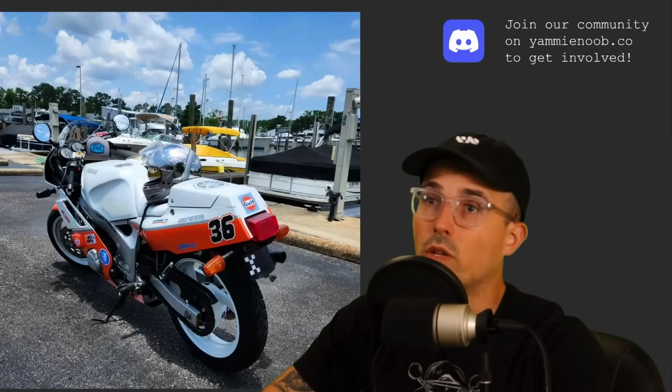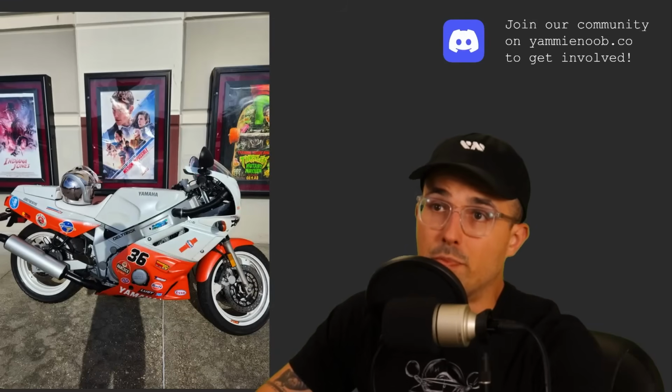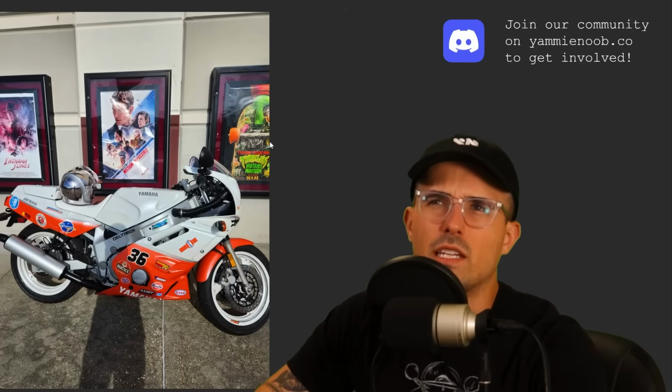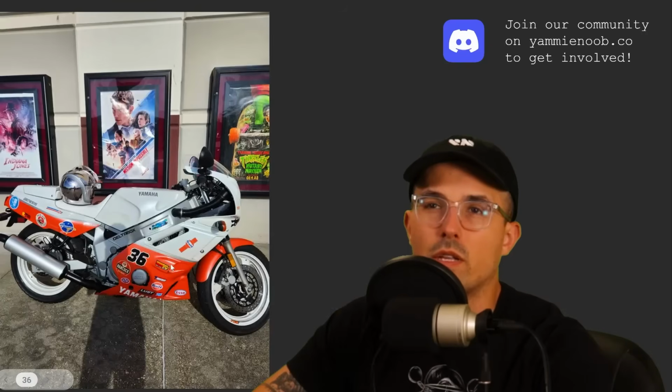This is in really good nick. The Gulf livery looks great. The frame looks beautiful. It looks new. It looks showroom. These photos are a little far away for my liking. I think it's funny that he's in front of some of the old 80s posters as well. I just think it's kind of sweet that we're seeing those old photos. I could do without the stickers on the side of it here. Maybe that is some old school 80s callback. I don't know what the number 36 is there on the FZR600.